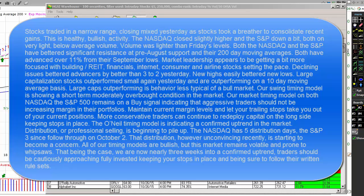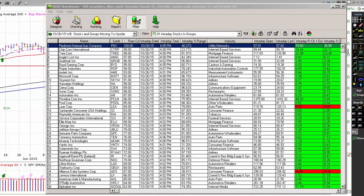All of our market timing models are bullish, but the market remains volatile and prone to whipsaws. That being the case, we're now nearly 3 weeks into a confirmed uptrend. Traders should be cautiously approaching fully invested, keeping your stops in place, and being sure to follow your written sell rules. Okay, let's take a quick look at our Spectrum Analyzer.